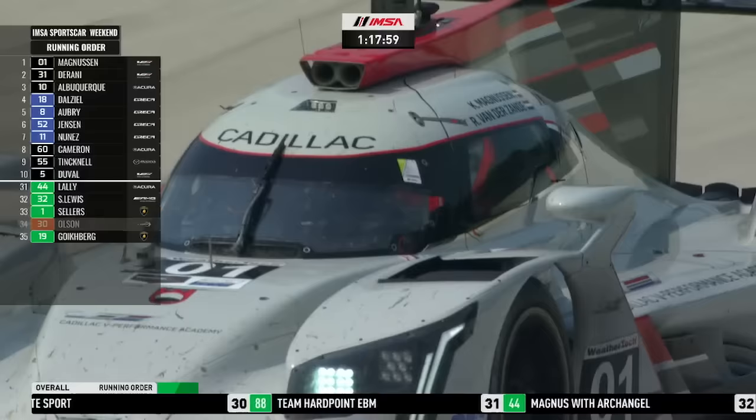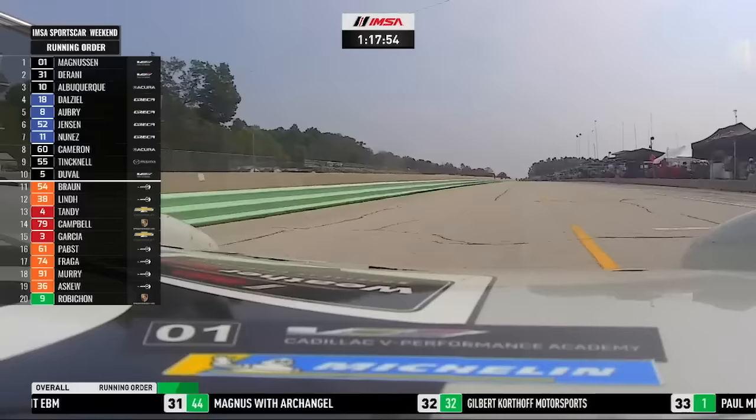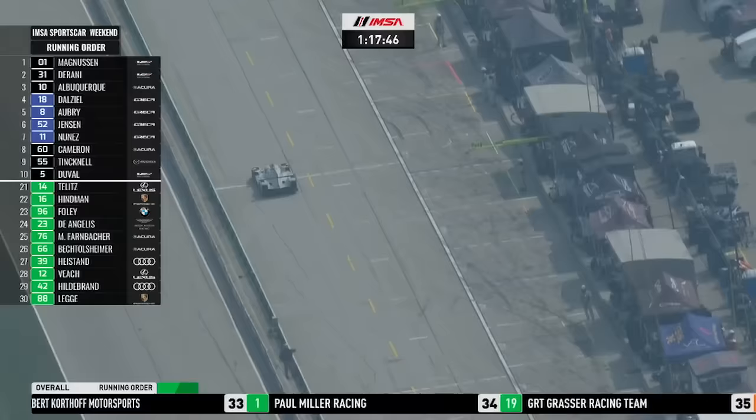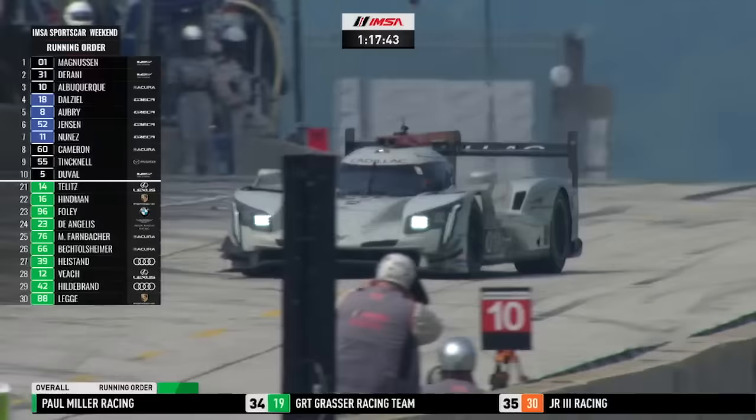Have you got an update on that for us? It's just come back out onto the racetrack after an hour and 20 minutes behind the wall, working on what was an ABS failure on the right front of that car on the outlap. They have got Misha Goikhberg going once again. This team, which is out of both the sprint and the full season championship battles, now just going out to try and get some laps done.